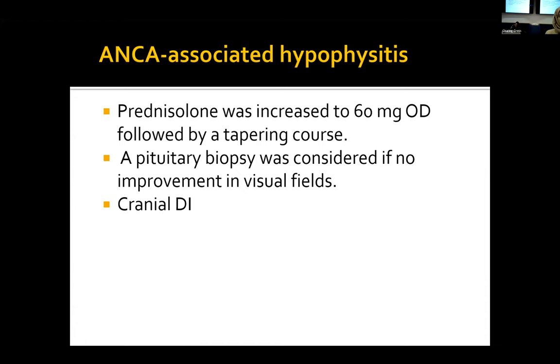So based on the imaging findings and the fact that his cANCA was positive, he was put on a high dose steroid of 60 milligrams once a day, with a potential plan to taper it down at some point. Biopsy was kept in the plan if he doesn't respond to steroids. At the same time, he was being seen in the clinic, and he started having symptoms of polyuria, polydipsia. A water deprivation test confirmed cranial DI. This was approximately 3 to 4 weeks after starting steroids, and he was commenced on desmopressin.